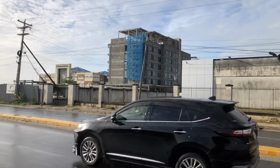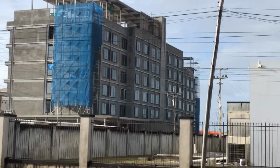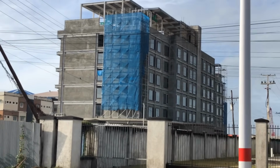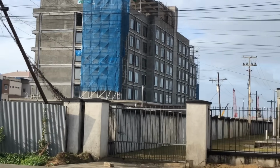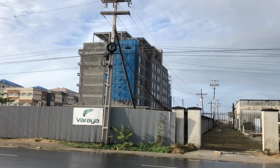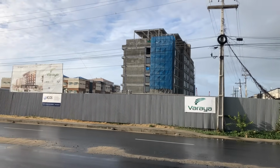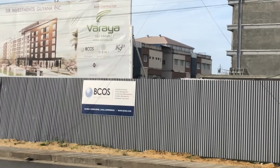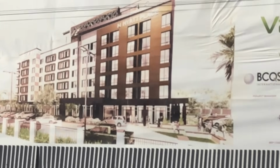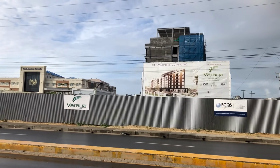Alright, they have installed all the windows. But they still have that blue tarp, the blue fabric on the front of it, and I guess on the back. So my guess is that the work that is being done now might be on the inside of the building. Here is the poster that represents what the building will look like once it's completed. I'm guessing that's what it will look like on the east side.